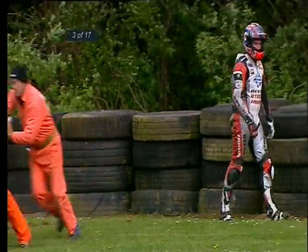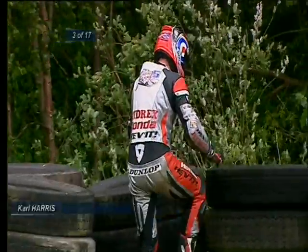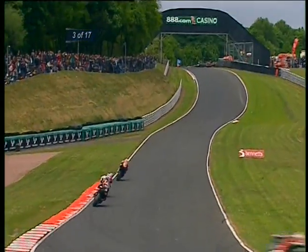Oh, Harris has gone down. Well, I saw the yellow flag before I saw the faller. Don't go near Carl Harris in this circumstance. Not happy at all, looking for his best ride of the year. Unfortunate for Carl, having a good dice with Chris Walker there on the Rizzler Suzuki, but maybe a bit of a coming together or he tried another passing manoeuvre.